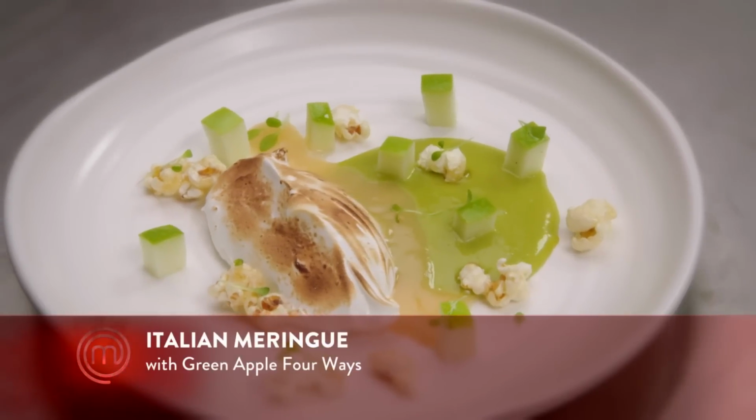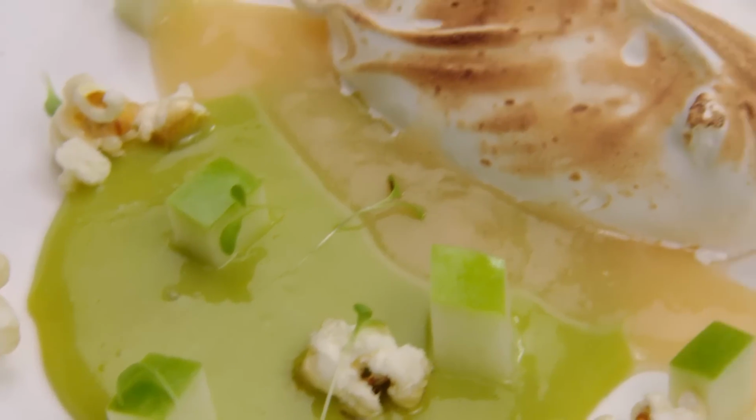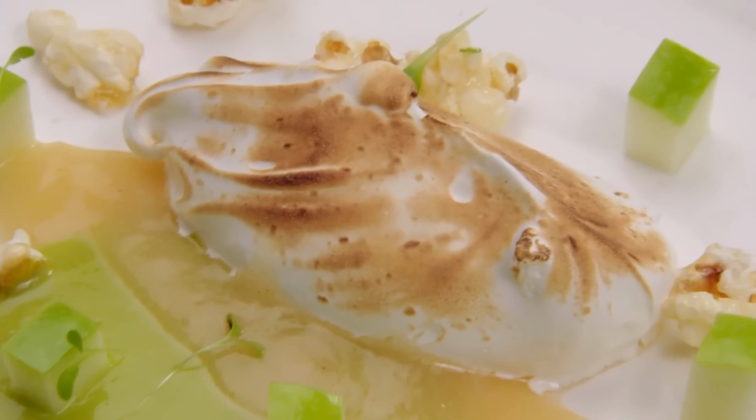Describe the dish, Tim. So it's Italian meringue with green apple four ways. A curd, a gel, some nice fresh green apple, and then the popcorn has a green apple sugar syrup over the top. OK, great, Tim. Well, can you leave us to taste? Yeah, absolutely. Enjoy, guys. Thank you.